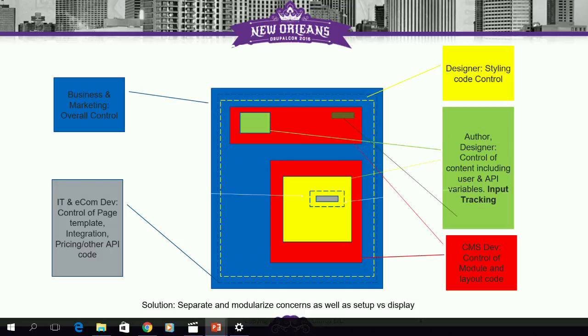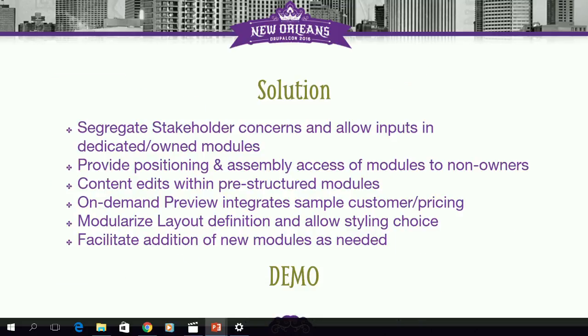There's only one way to solve this problem. The solution is to clearly segregate the concerns of the various stakeholders, allow them to control only what concerns them and nothing more. So, setup code and display code are different. Setup code brings variables and other data in, potentially provides some sort of structure. Display code simply says, this is what I want to show here. So that was the distinction that we used.